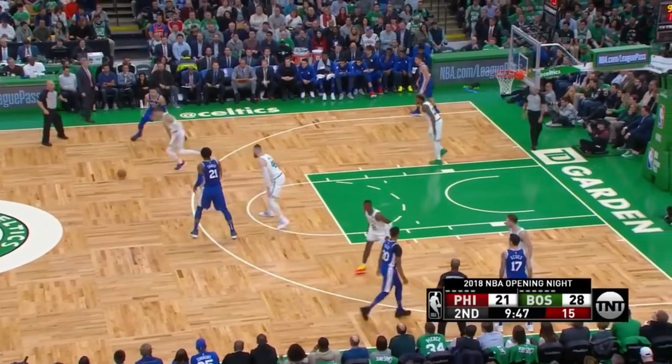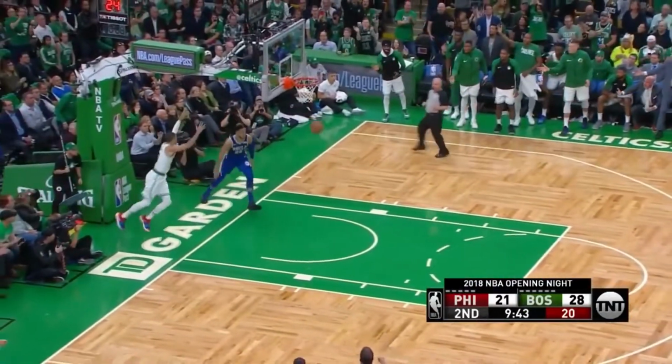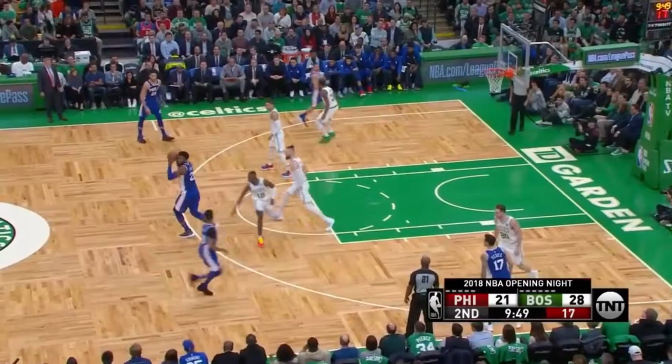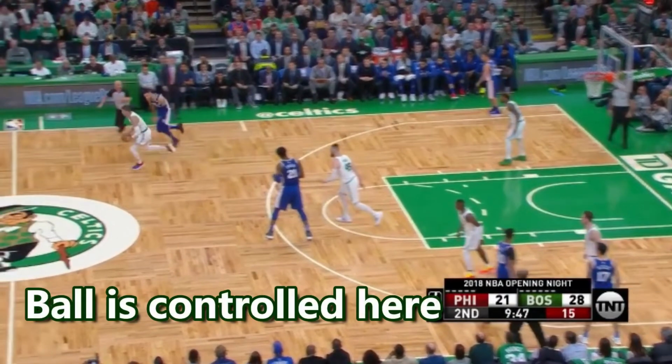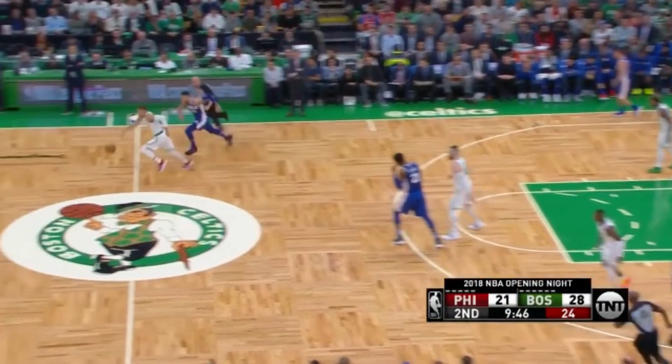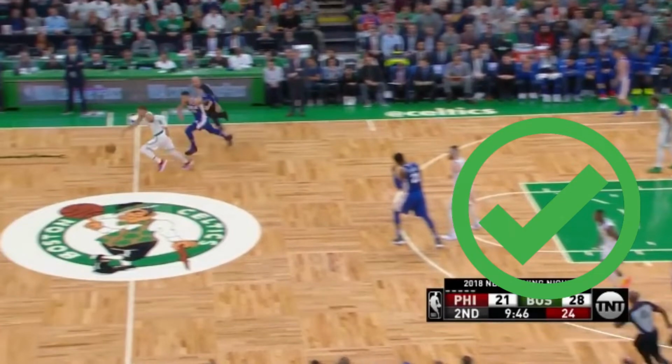Next play, he steals the ball from Embiid. And wait, didn't he touch the ball and then touch it with 2 hands? Can he do that? Also, he wanted something there during the end. Let's have a look. When you steal or tap the ball like this, you actually are not controlling the ball. Here you're controlling the ball, and he releases the ball before the second step. So this is a legal play.